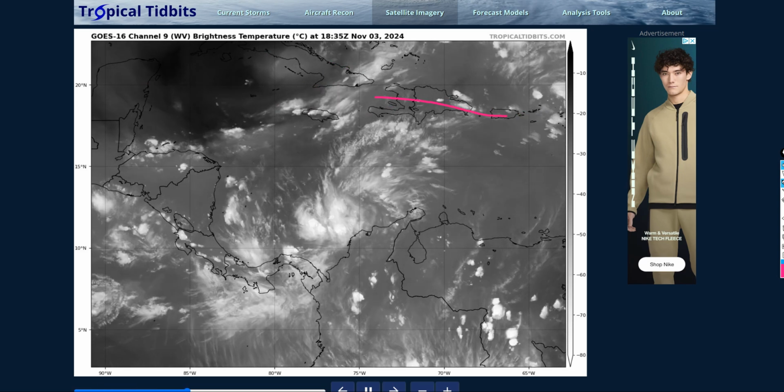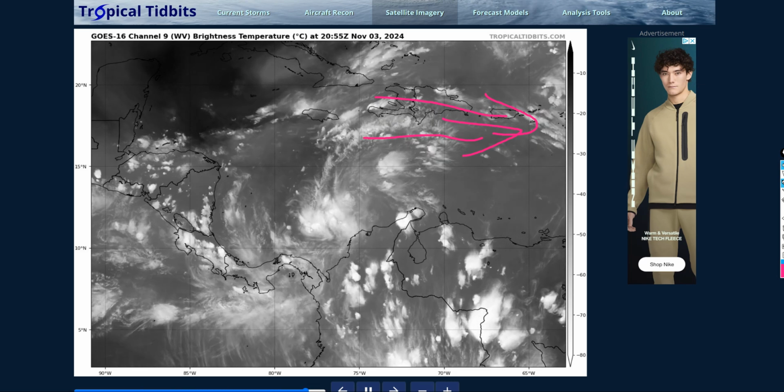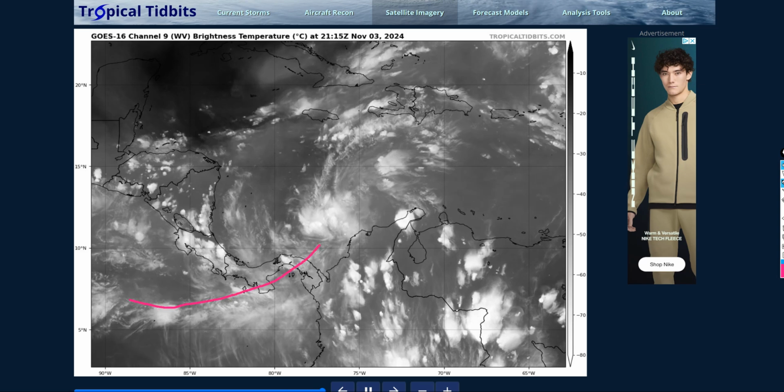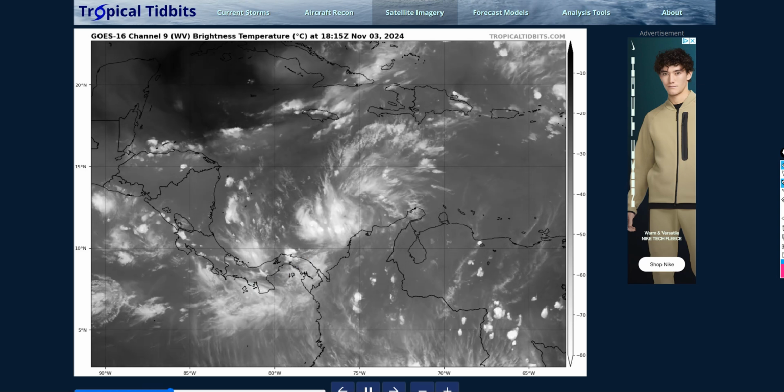You can see a nice outflow channel leaving Hispaniola and Puerto Rico. That's mass and that's air moving away from the storm, so that's kind of helping it to exhaust and breathe a little bit. And it's got this nice moist inflow from the East Pacific. So it looks like it's got a nice environment beginning.